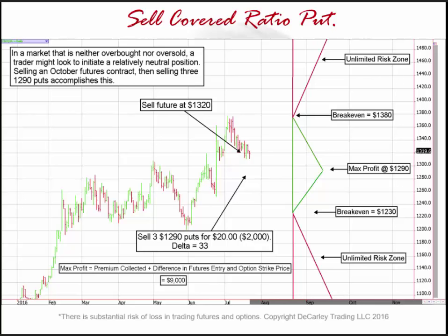Because he's selling the 1290 puts and he's selling a future at 1320, he's giving himself a chance to make $30 in the futures market. So that alone on the futures trade is $3,000. Then he's collecting the 1290 puts for $20 apiece. That's $2,000 apiece, and he's selling three of them. So that's $6,000 right there. So his profit potential is $9,000. That's why people are tempted to do this sort of strategy.